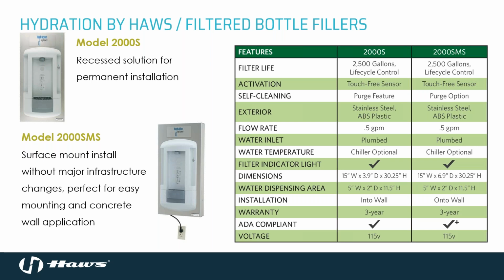The nozzle where the water comes out and the drain plate are both antimicrobial plastic. So we're ensuring that if somebody were to grab their water bottle to refill and they put the mouth right up onto the dispensing area, that antimicrobial component will help with that safety and the spread of germs.